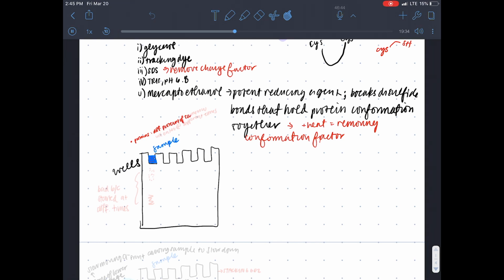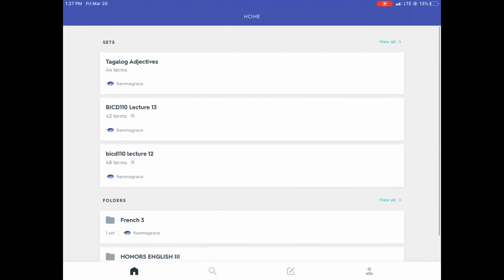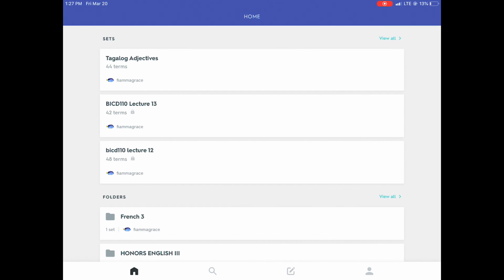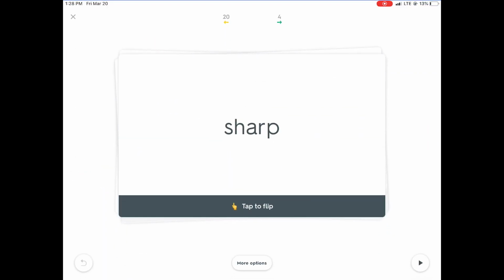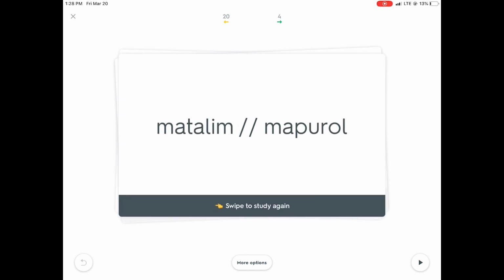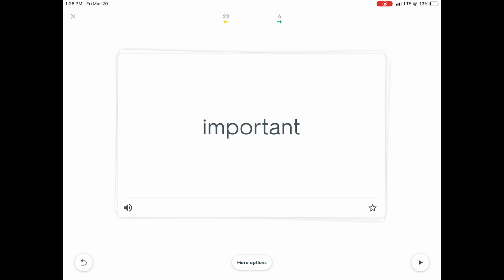Whenever I need to memorize terms and definitions, I always use the Quizlet app. If you click on the app, it'll bring you to all of your sets. For one of my Tagalog classes, I had to memorize a bunch of Tagalog adjectives. The way it's set up is I have the English version of the word, and then when you flip it over, it's the Tagalog version, and I can easily swipe between different cards, and I can star the ones that I have difficulty memorizing.